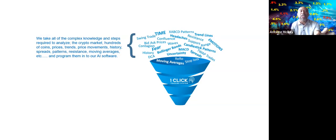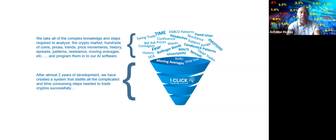And we program this information into what's called an AI software, artificial intelligence. And after almost 2 years of development, we're still developing and tweaking as the market continues to change. However, we have created a system that now distills all the complicated and time-consuming steps that's needed to trade cryptos successfully. And guess what we did? We have reduced it down to just a single click. Did you hear what I just said?